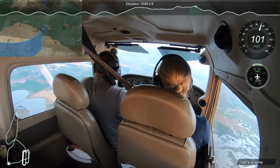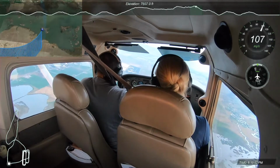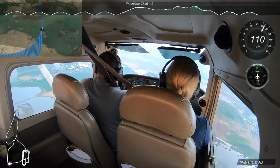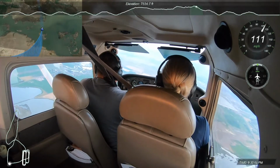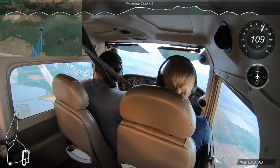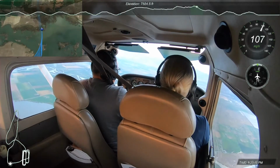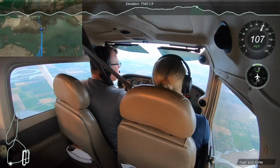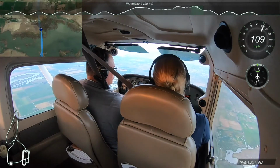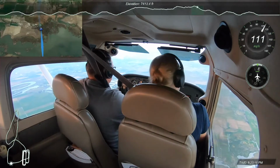Logan Cache Airport, Logan, Utah. Automated weather observation 0219 Zulu. Wind 110 at 14. Peak gusts 23. Visibility 10. Sky condition clear. Temperature 34 Celsius. Dew point 03 Celsius. I would land on runway 10. Altimeter 2986. Yeah. Right? Is that good math? Yep, that is good math.